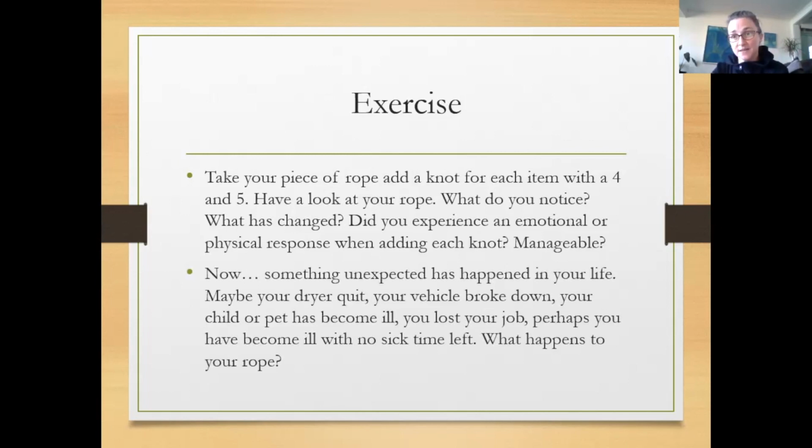And all of a sudden, something happens in your world, something unexpected. The car breaks down, or you have a pipe that has leaked in your house, or you've had a death in the family. It can be anything that's quite unexpected. And if you look at your rope, and if you've gone from this much rope to this much rope on a day-to-day stress basis, how much do you have left to be able to manage the unforeseen circumstances? Not a whole lot.